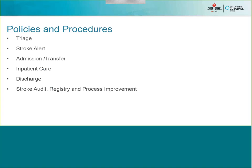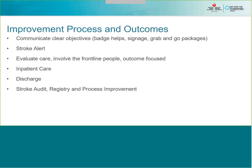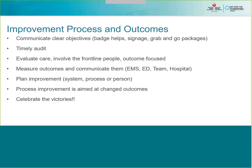Policy and procedures, I've gone over these. Triage, stroke alerts, admission, transfers, inpatient care, discharge. And then there's another policy that you'll need about how you're going to audit your strokes, the registry, and the process improvement. Those are pretty much the basics that will be required if you're a small hospital looking for designation.